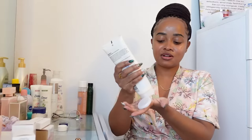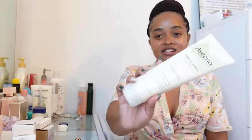So for my arms, I'm going to use the Aveeno Positively Ageless Firming Body Lotion. I love the scent of this particular body lotion. Since it comes in a tube, meaning it will run out very quickly, I only use it on my hands and neck area.